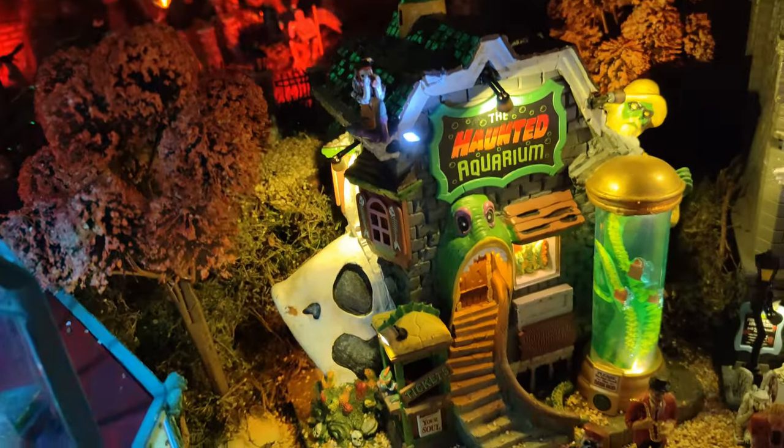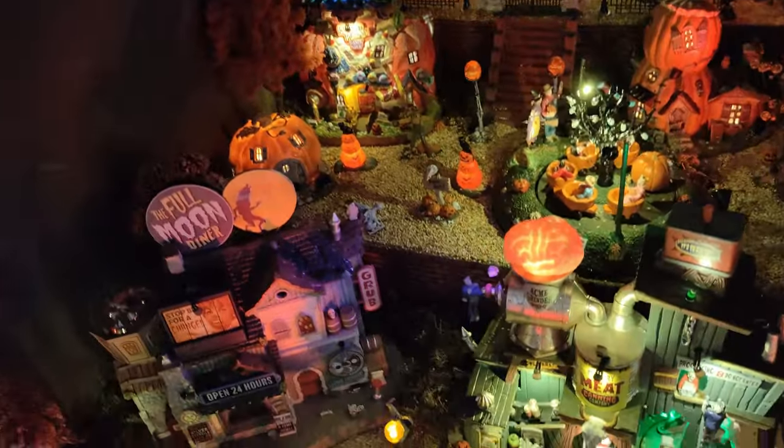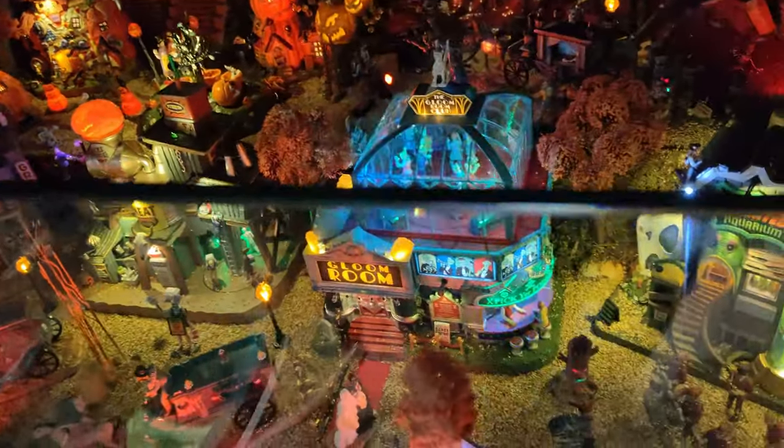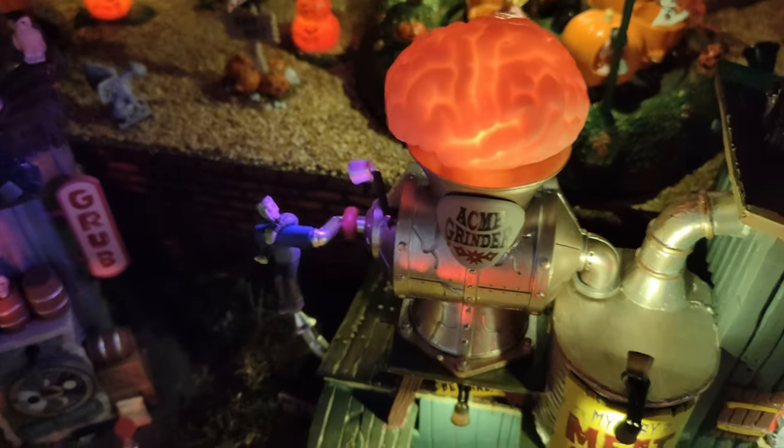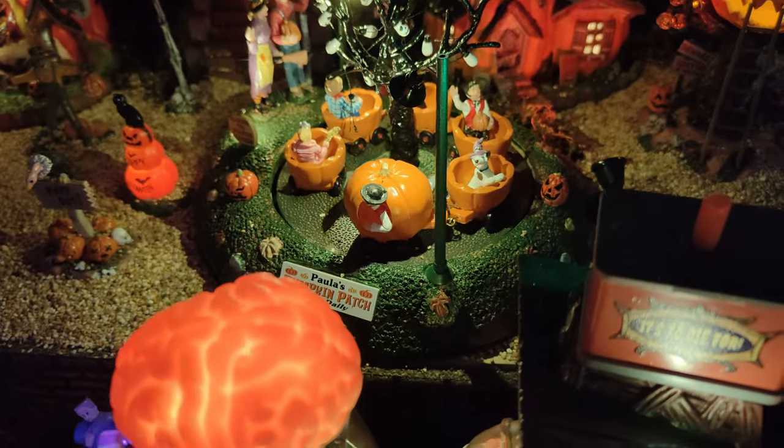Also the aquarium, guys, it is absolutely wonderful, the aquarium there also. And please look there at the brain. That's the brain, Acme grinder.